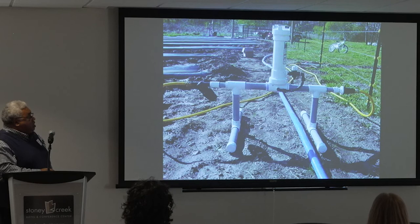And now we're going to go on the tour we do on Thursday. We'll end up at a garden, and we have a garden similar to this out there, for the ones that are going to be riding the bus.